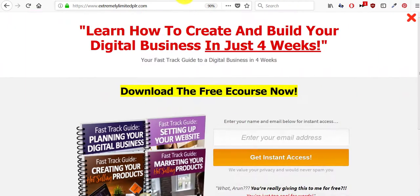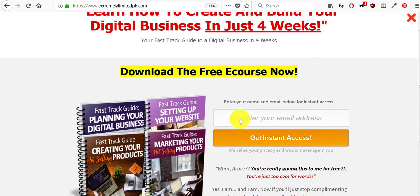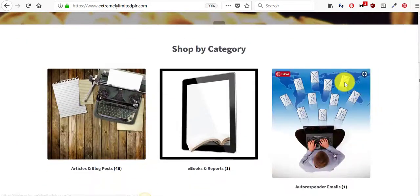Let me show you something. Oh yeah, see, this is how I build a list. When they're about to exit, there is an exit pop-up, and they can enter their email address to get this. Okay, so it's a different way of building a list. I do not just leave the opt-in form and expect them to get on it out of the kindness of their own heart.